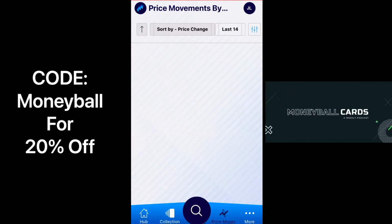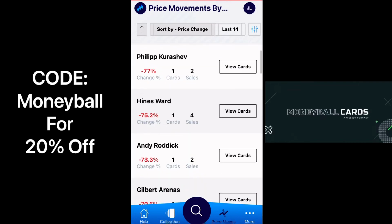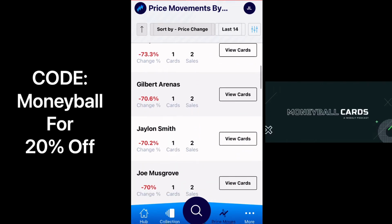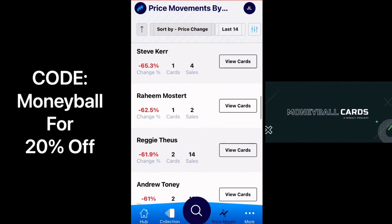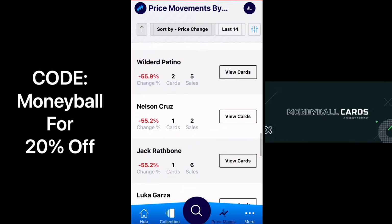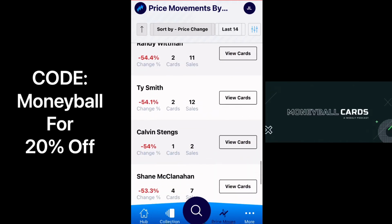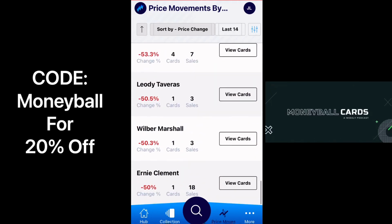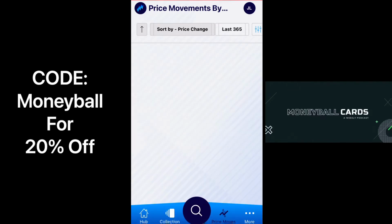Donovan McNabb. Let's check the last 14. See who's dropped the most. If there's a name here that doesn't deserve to be here, Hines Ward. As a Browns fan, no, he deserves to be there. Steve Kerr, don't know why his cards would be dropping. Golden Tate, man, there's a lot of names I don't even recognize here. Luka Garza. I don't know why people will be spending a lot for Luka Garza unless you're just an Iowa fan. Let's check the last year. Who's dropped the most?